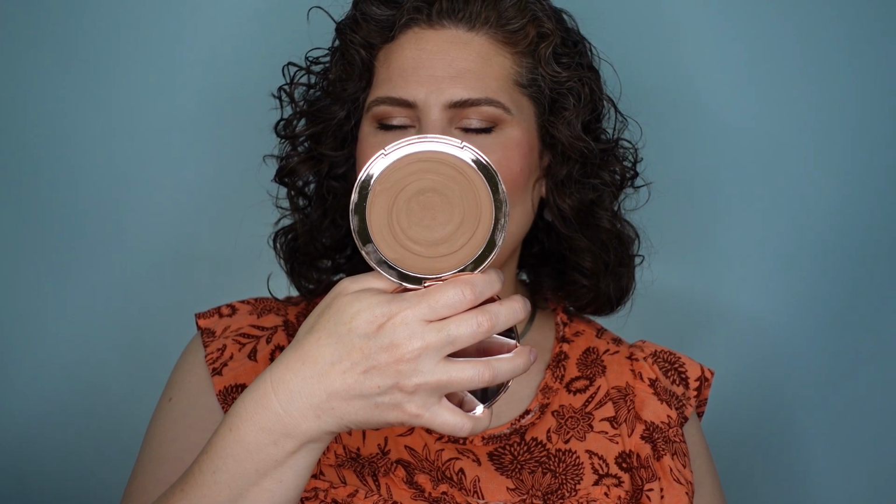I like that it doesn't make me look older. I like that it actually buffs and blends beautifully. And so I had really high expectations for this product. I have the lightest shade in this beautiful skin sun-kissed glow bronzer, and this is fabulous. I've been using it so much. So this is what a finger swatch looks like. It's gorgeous.